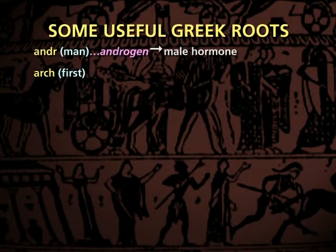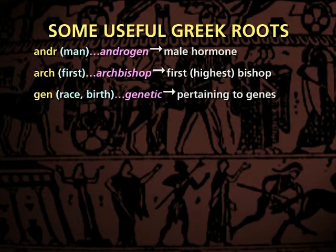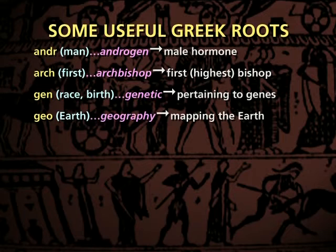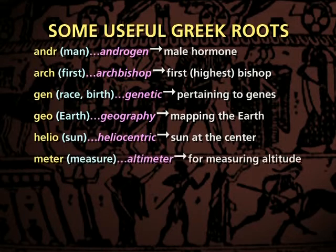Arch, which means first. We have the archbishop. He is the first or the highest bishop. Gen, which means race or birth, as in genetic, means pertaining to genes. Geo means earth, as in geography, mapping the earth. Helio means sun, as in heliocentric, the sun at the center of our solar system. Meter is measure, and altimeter is a device that measures altitude.